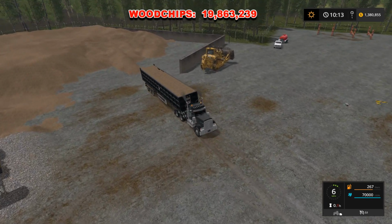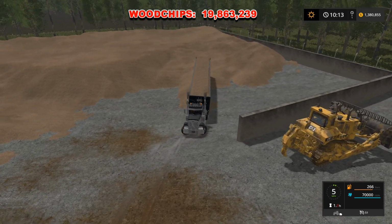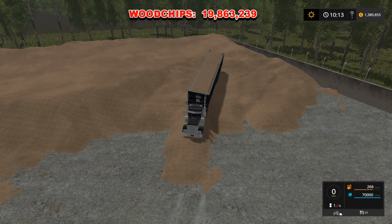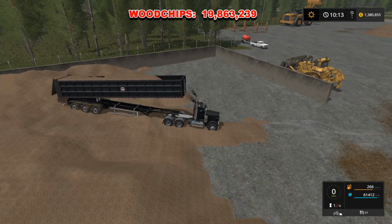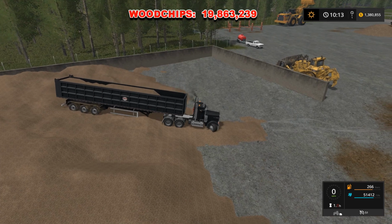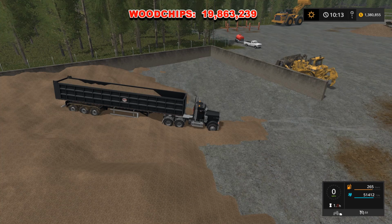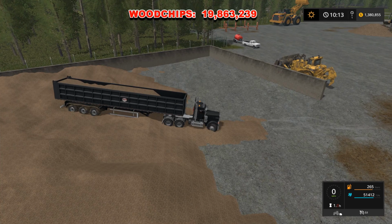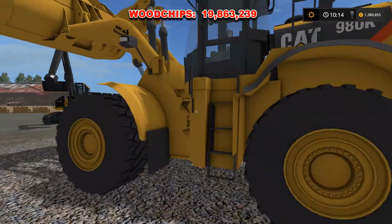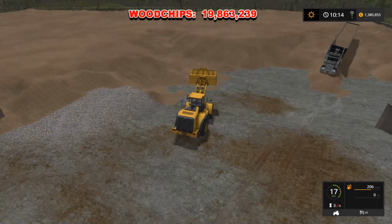I was trying to make myself a little ramp with this last load, so let's see if we can back it up there. We may get caught, but maybe not. As far as we go. And we're stuck. And apparently this truck is not 6-wheel drive. A lot of these semis, all wheels will pull. Alright, now let's get the old excavator. Or I tell you what, let's get this closer. We'll just go up behind this thing, give it a little bump. Should get us going.